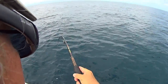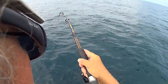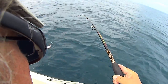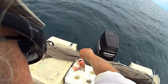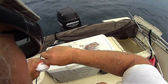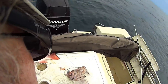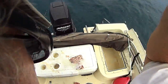Well, it's near live action. I had a whole mullet on here, but I cut a big gash in him to get the smell out. I think it's just another red snapper. Yeah, it's another nice, pretty red snapper. I'm catching so many of these fellers. He's a nice healthy one. He's about 14 inches, I think. Yep, 13. Not 14, 13.